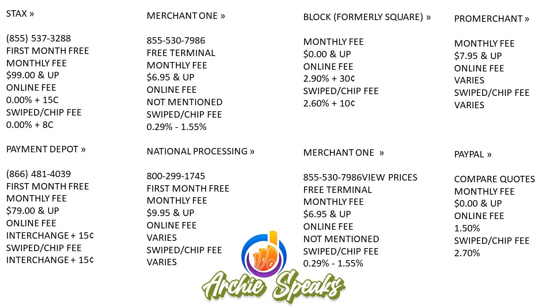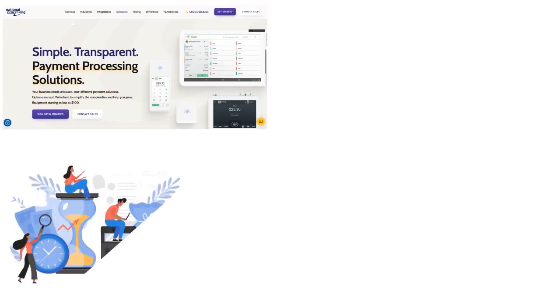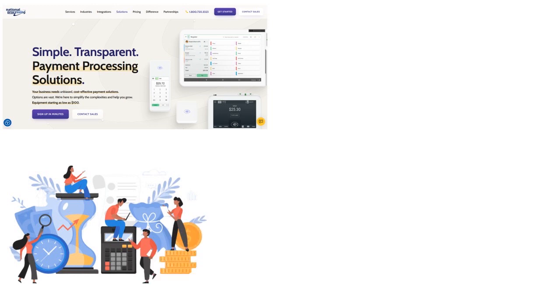And for the online fee, you have 2.90% plus 30 cents. And for the swapped chip fee, you have 2.60% plus 10 cents. So the bottom line here is that you have all kinds of possibilities in terms of rivals, and that's what we love a lot in terms of the pricing.